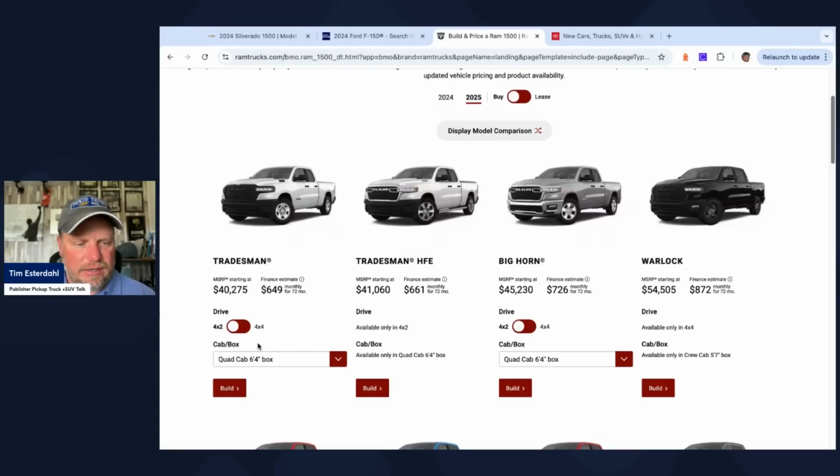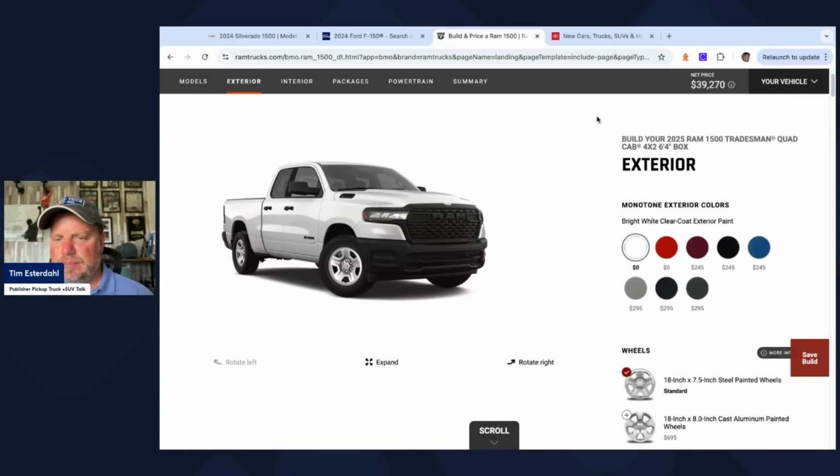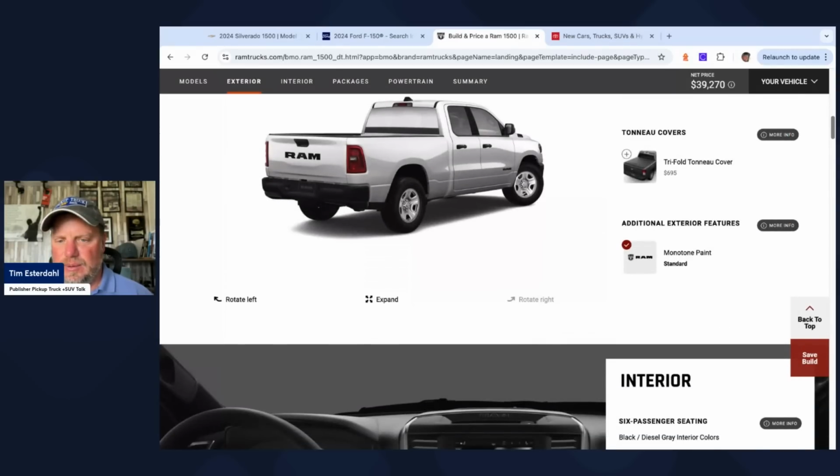But let's go ahead and talk here. So we'll do two-wheel drive like we did the other ones. They only do a quad cab. They don't do a regular cab anymore. That's interesting. So quad cab, which is the extended cab or crew cab. So I've got to go quad cab. I'm at 40,000 net price, 39,270. I hate how it shows 40,000 on one page. Next page shows 39. It's like, come on, guys. Let's do bright white. Let's do our standard steel wheels. I like the way Ram's website does this as well.